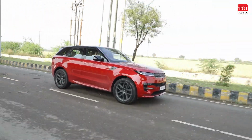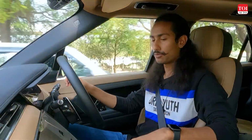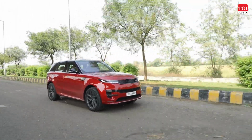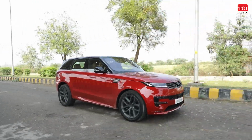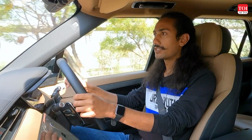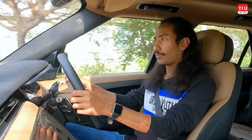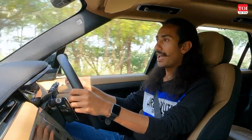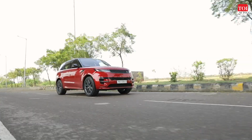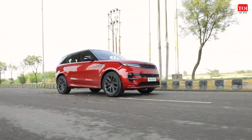Now, if you want to make things a bit more sporty, then you can shift the gearbox into sport mode and the response gets even sharper. You can also use the paddle shifts to change gears yourself. I'm right now cruising at about 50 km/h, and the moment I press the accelerator pedal, the vehicle just lurches ahead and you feel the front go up a little with the amount of force with which it is accelerating. So that is very exciting and impressive.